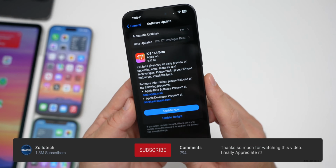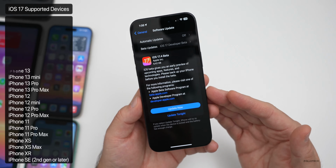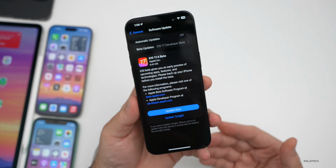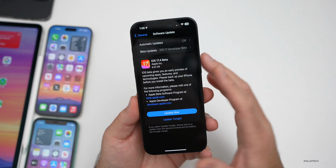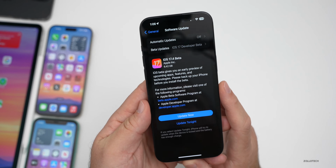iOS 17.4 Beta 1 is out to developers and soon to public beta testers, and this update actually includes quite a few new features. Now this update, as you can see, comes in at a very large 6.42 gigabytes on my 15 Pro Max, and anytime you go from a regular version to a beta, it's going to reinstall everything. It won't necessarily take up more space. After it's done reinstalling, it cleans up the overall files and typically overwrites the old ones.